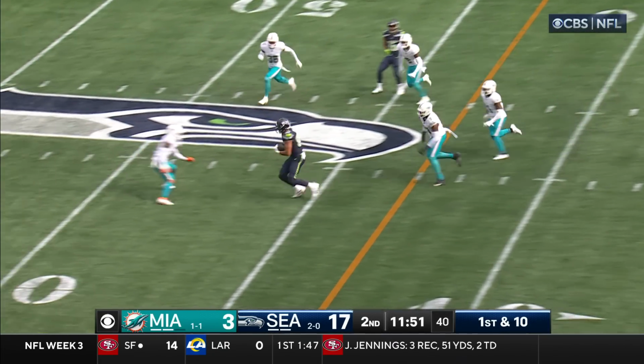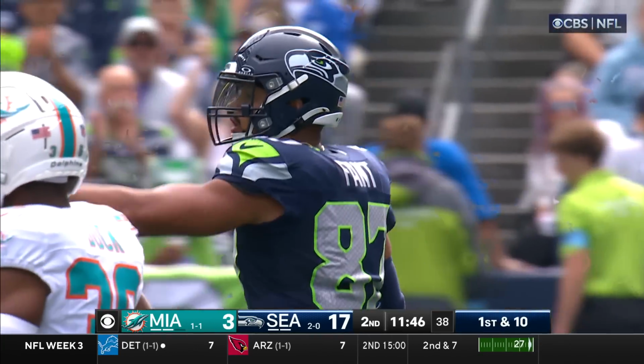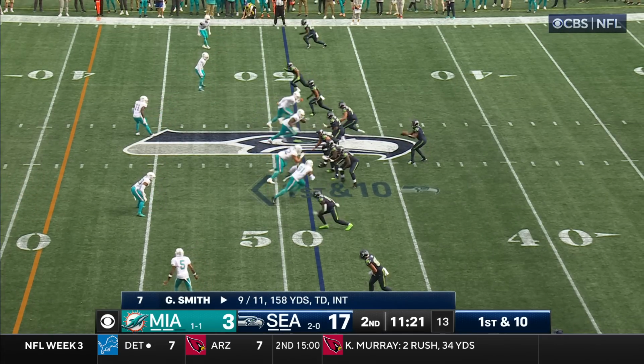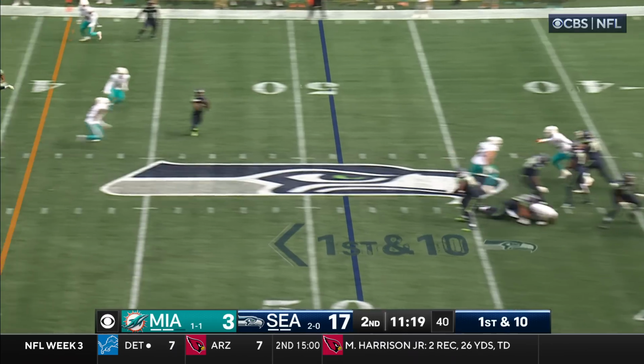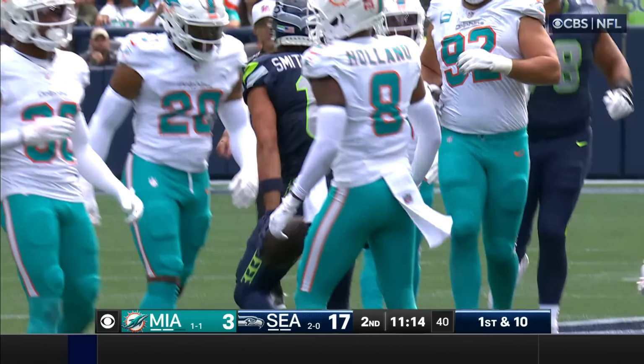Fake to McIntosh. Oh, look at they got the spinning tight end downfield, Fant. Upended on the play by the veteran Jordan Poyer. Former second-round pick by the Jets. 1st and 10. Forsythe the block. Inside they go. That's caught right there by Smith and Jinga.